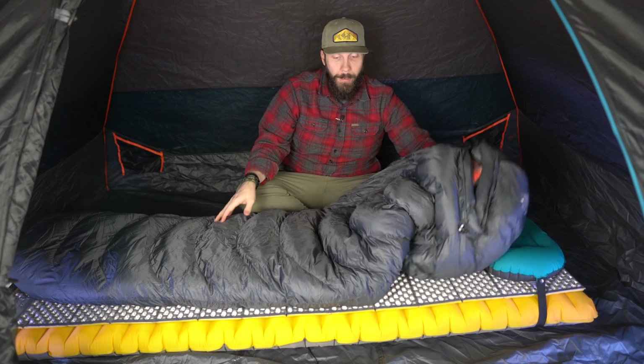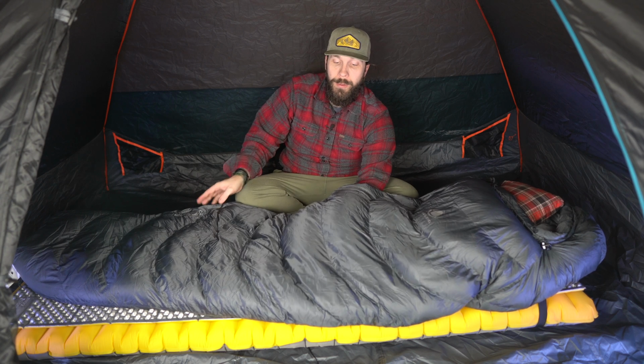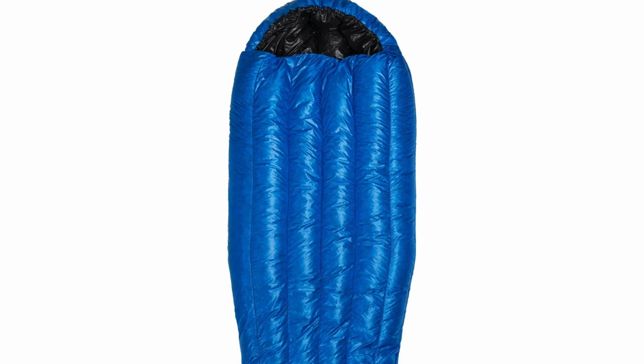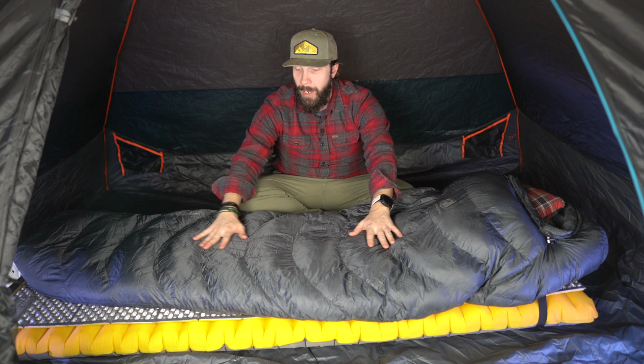And one last thing I'll mention before we move on to the Teton is I have to say how much I appreciate the baffling construction on this Hyke Byke Katahdin. If you've seen other sleeping bags that have a lot of insulation or a lot of down in them, you're probably used to seeing them kind of lumpy, where there's these mountains of down and then a bit of a valley where there's the seam. But if you look at the baffling construction on this Hyke Byke, it's nice and smooth.